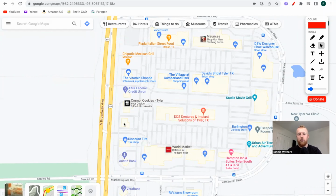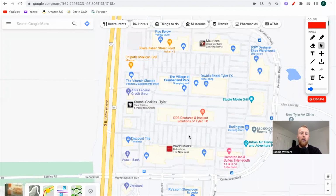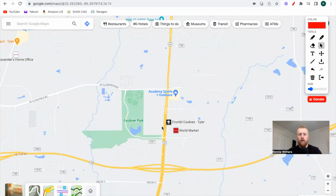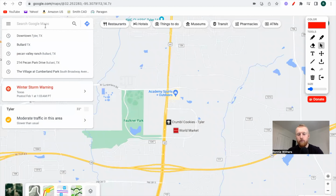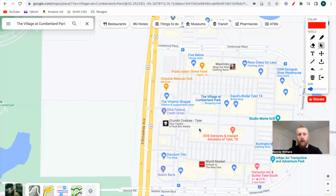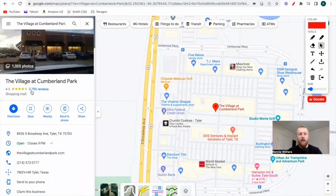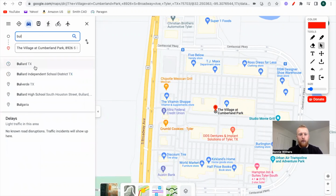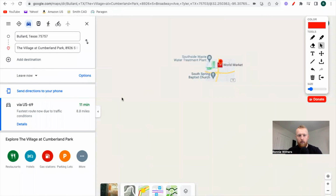So it's got all of these stores in. We've got Crumble Cookies. We have a bank, kind of everything you could need. A movie theater, we have a trampoline park here as well. So this is in Tyler, but I'm just showing you that from the Village at Cumberland Park that you'd be doing your shopping in. There's a Super One Foods here. If you're going from here to Bullard or Bullard from here, it's going to be around 10 minutes. Let's see if I get that right. Oh, 11 minutes.